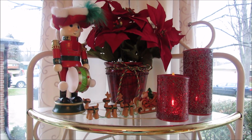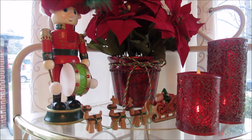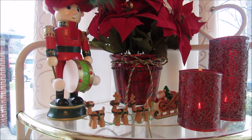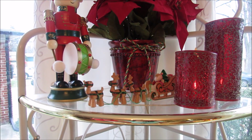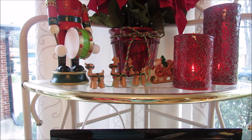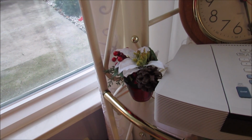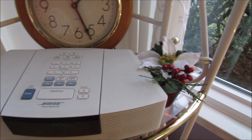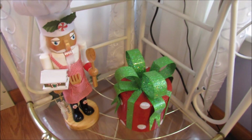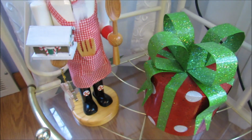This is a little arrangement too with a nutcracker and a little Santa sleigh that I've had for a long time. Some of the little antlers have gotten broken off, but they're still really cute. And then I've got the red mosaic candles, battery operated candles. They're often brighter than that, but the batteries are going down a little bit. But they are really bright when we first put the batteries in there. That's always been something I liked. Just some little arrangements next to the radio. There's another nutcracker with a little artificial package that came from Pier 1. As you can see, I like my nutcrackers.